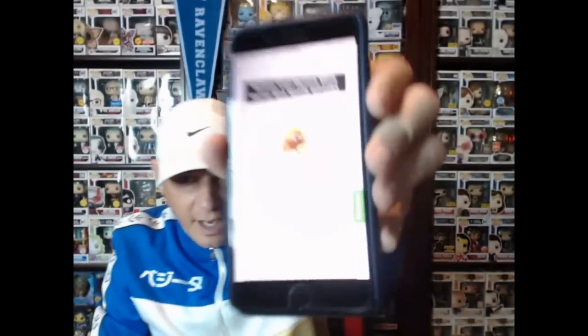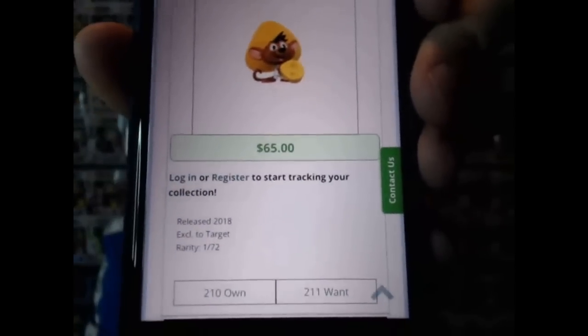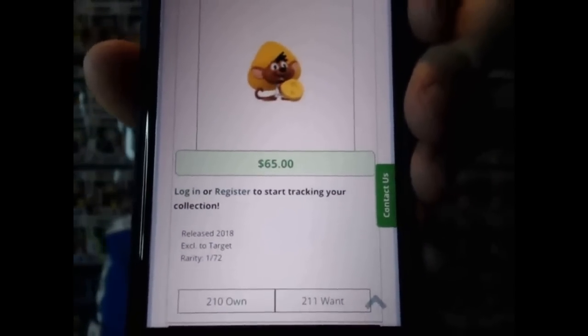But then when you compare it to my boy, Speedy Gonzalez, he's priced at the same price point of 65, but according to this, 200 own and 200 want. So fewer people want him and more people own him, but he's worth more money, and he's a 1 in 72. Doesn't make any sense. So the prices are all jacked up. It's really whatever people want to pay for it.